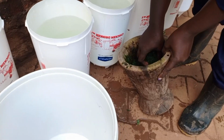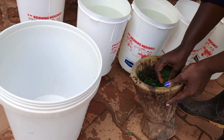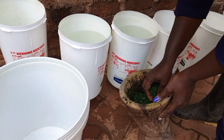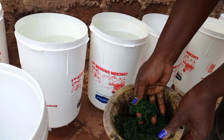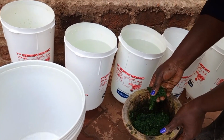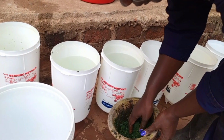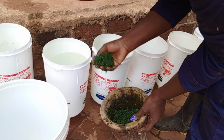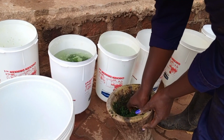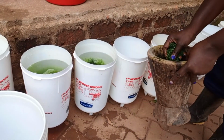And then another way you can prevent this disease is to ensure that there are good biosecurity measures. For example, the hygiene of feeders and drinkers must be at its peak. Make sure that before you bring in the birds in that farm, all the old drinkers and feeders must be thoroughly disinfected, thoroughly cleaned before introducing it in the new flock. Because if you don't do that, you might carry on the chronic respiratory diseases.